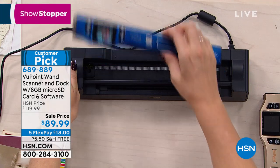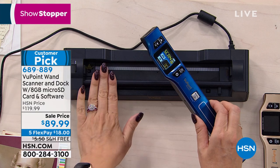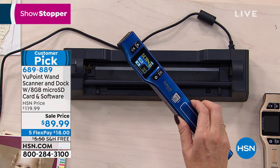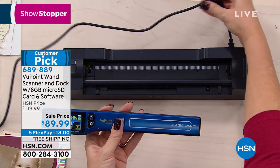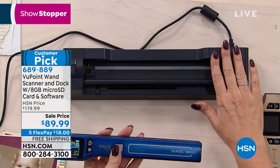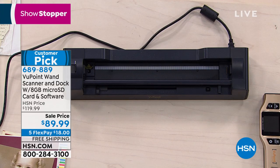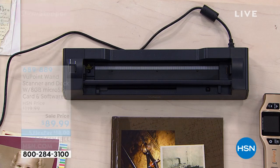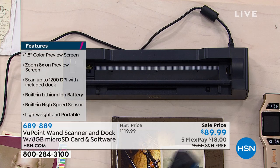The other thing you can do with Viewpoint is you can pop it right out of that dock. While it's docked, it's charging that built-in internal battery. You can scan about 400 times. By the way, when you plug this in to any Mac or PC computer, when you plug that dock in, you don't need any software at all whatsoever, and you can just automatically start scanning right away. So you don't have to install anything. It's really easy if you're giving this as a gift this holiday season. And check out some of the things that you can do.